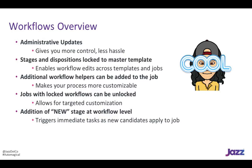And then, like I mentioned before, we are introducing this locking between workflow templates and jobs, but at the same time, we are going to allow you to keep the current customization of decoupling jobs from workflows if you really want to get targeted on customization. Again, I'll go over that more in detail.